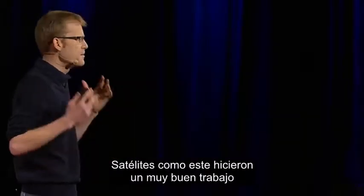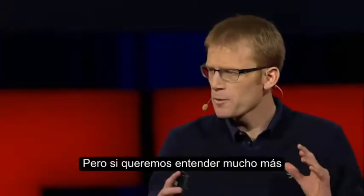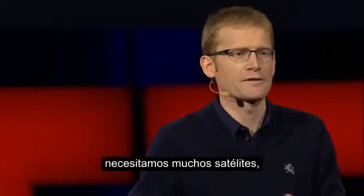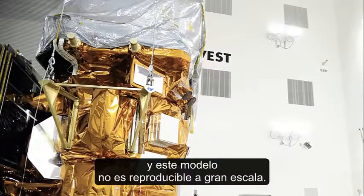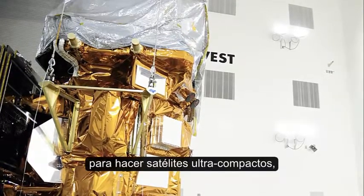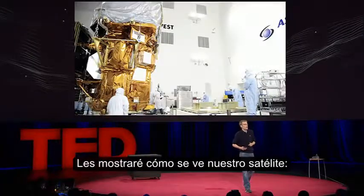Satellites like these have done an amazing job at helping us to understand our planet. But if we want to understand it much more regularly, we need lots of satellites, and this model isn't scalable. So me and my friends, we started Planet Labs to make satellites ultra compact and small and highly capable. I'm going to show you what our satellite looks like.